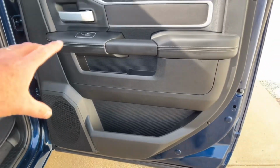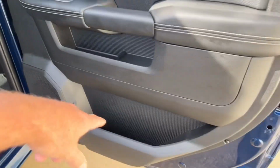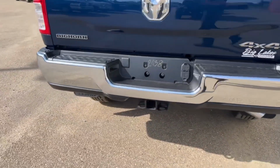Same thing with the back doors, like the front doors that we talked about, with the different materials mixed together to make it look really nice. Once again, more storage. Lots of places for odds and ends. On the back, we got the rear flaps that we put in when we did the PDI. That's included in the price that you see online.